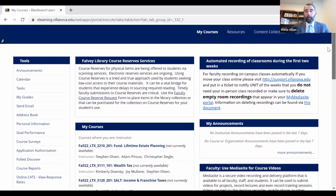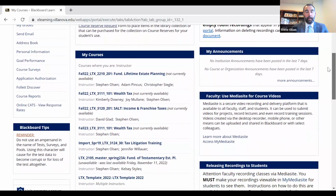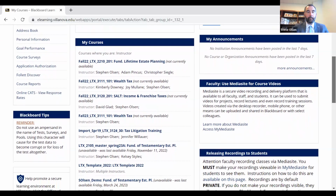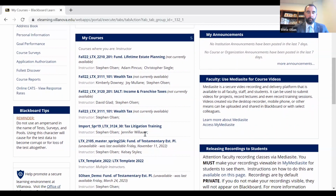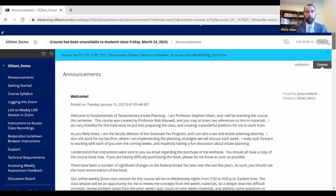So let's say you've started a class though, and you want to get started in preparing for the first week of class. You would come into Blackboard, sign in, and you would look for your course here. And the class that we're going to be going into is S. Holson Demo, Fundamentals of Testamentary Estate Planning. So we click on that and it takes you to the main page for the class.